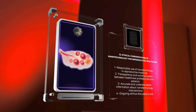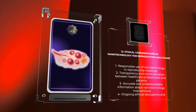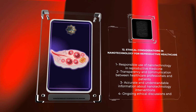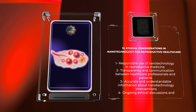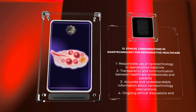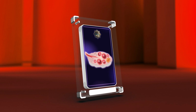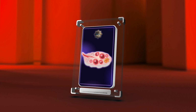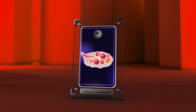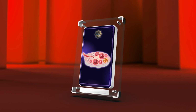Lastly, ongoing ethical discussions and collaborations between scientists, medical professionals, policymakers, and patient advocacy groups are essential to ensure that the integration of nanotechnology in reproductive medicine aligns with societal values, respects individual autonomy, and promotes justice and fairness in healthcare delivery. In conclusion, nanotechnology has significantly impacted reproductive medicine, revolutionizing diagnosis, treatment, and prevention of reproductive health issues.